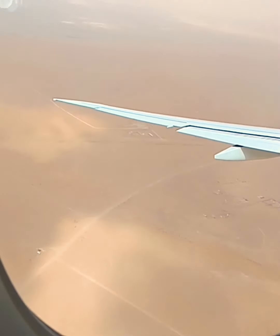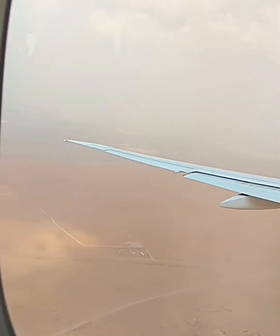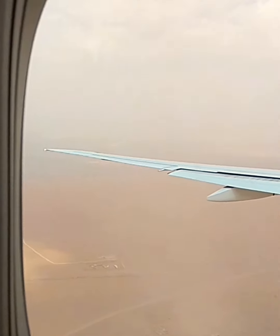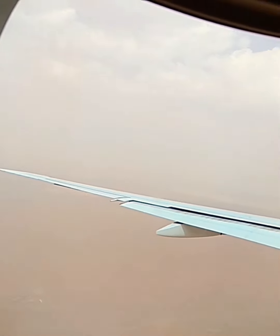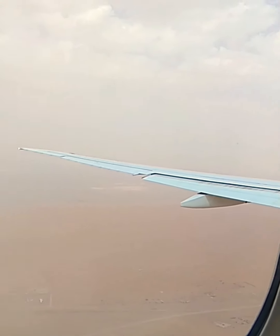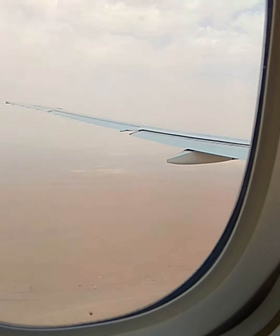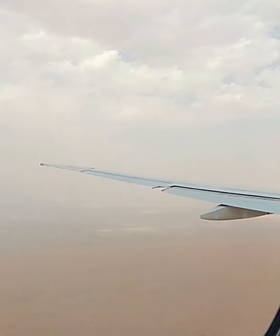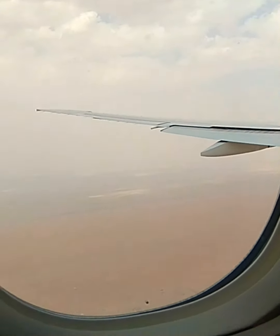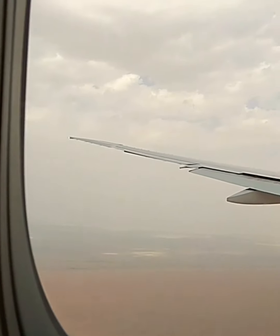Daddy, look, this is the desert. Look, there's everything sand. Camels are living there, but there's no water for us to drink. Share their own water bottle together. Kindness is all about the earth.